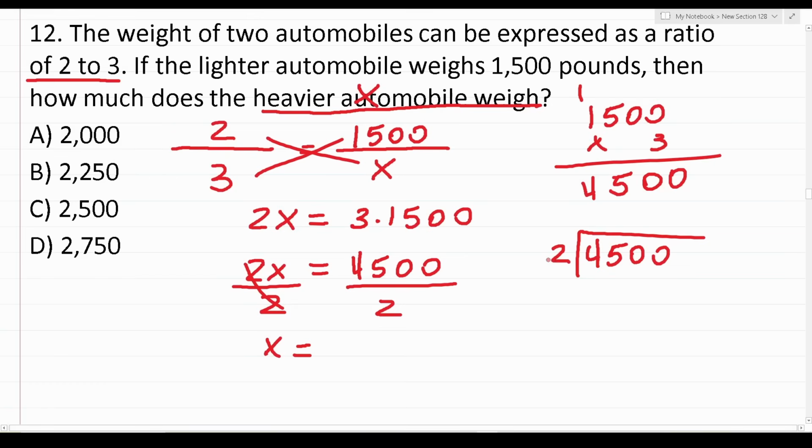How many times does 2 go into 4 without going over? Of course, that's 2 times, given that 2 times 2 is 4. 4 minus 4 is 0. Now we're going to drop down this 5. And let's think about what we can do here. We can actually drop down this 0 and this 0 as well to make this 500.